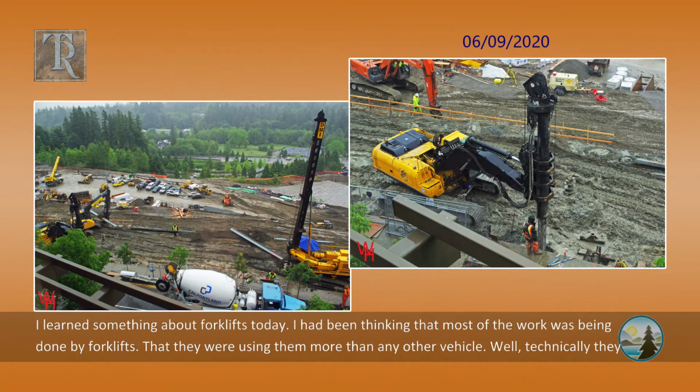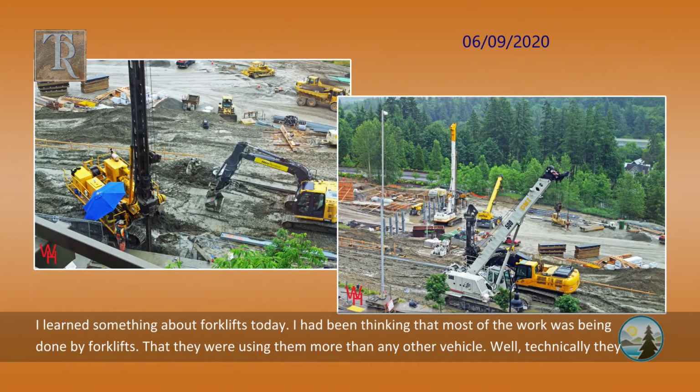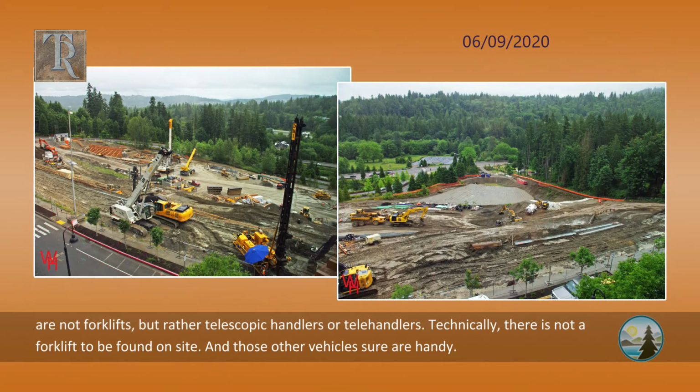I learned something about forklifts today. I had been thinking that most of the work was being done by forklifts, that they were using them more than any other vehicle. Well, technically, they are not forklifts, but rather telescopic handlers or telehandlers. Technically, there is not a forklift to be found on site, and those other vehicles sure are handy.